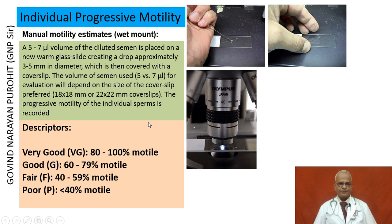The progressive motility of the individual sperms is recorded, and it is a descriptive evaluation. Here you can see a drop is placed, then a cover slip is placed, and then it is examined under a microscope. The descriptors used are very good, 80 to 100% of the spermatozoa are progressively motile. Good when 60 to 79% of the spermatozoa are progressively motile. Fair, 40 to 49% motile, and poor when less than 40% of the spermatozoa are motile.